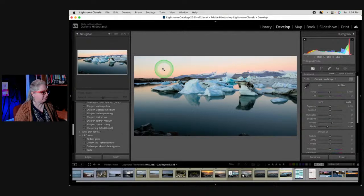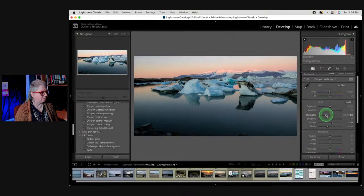Now I want to bring some of this detail back up here. Okay, so you can see this huge spike in this area. Okay, that's the highlight area. So I'm going to pull the highlights down. Okay, like so. And look what it does to the sky. Okay, so we've got this beautiful, what's called alpenglow.